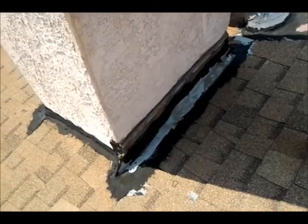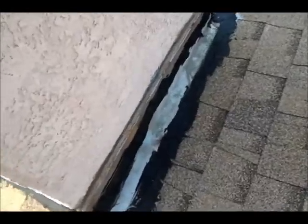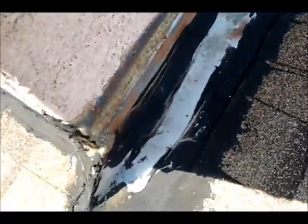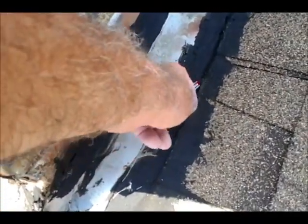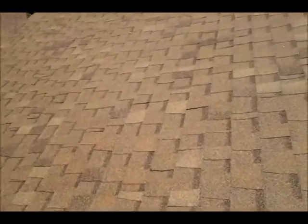Now the back side of the fireplace, there's no cricket, and what a cricket does is a sloped area around the back side of the chimney that allows you to divert water around the chimney. And right now it's coming right down to the back side of the chimney and can back up to these repaired areas here. So next re-roof, you want to make sure you have a cricket installed behind the chimney.